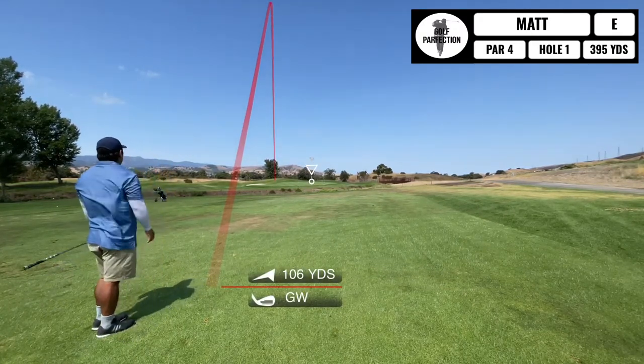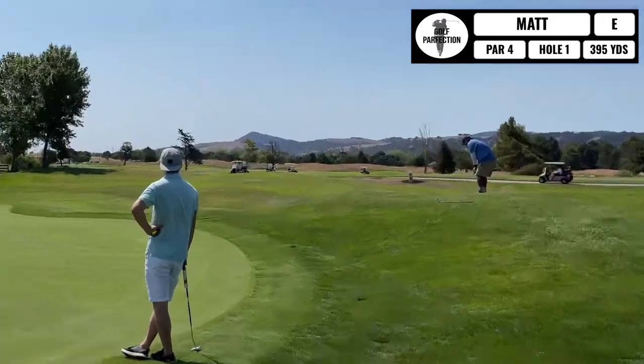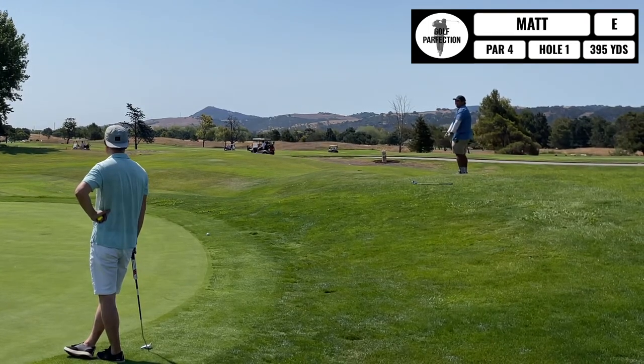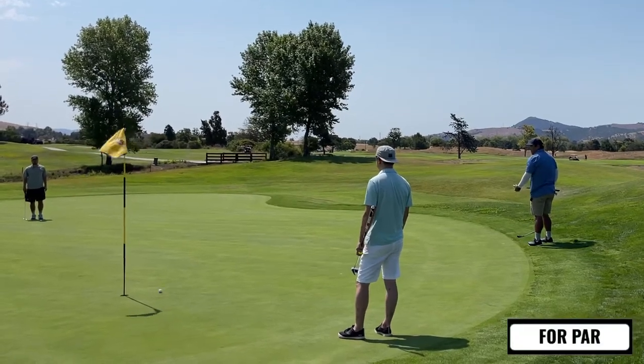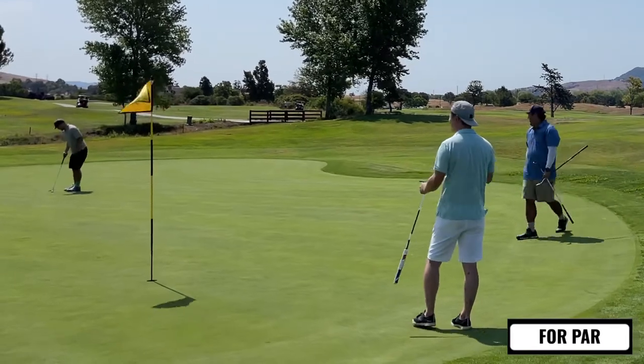I end up pulling it to the left-hand side, and I'm on top of the hill, so I've got a tough chip. Here's my chip attempt. I just wanted to start it on the hill and roll it onto the green. End up being a little bit short. And here's the putt. And yeah, I end up draining it from off the green, so Nick and Maria are bringing me some luck today.